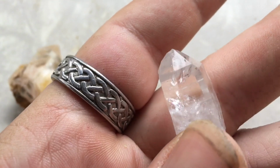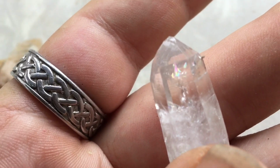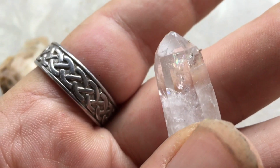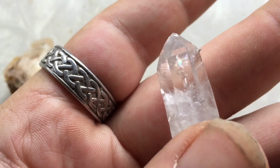I don't know if I turn it this way. No, I think it's only going to show right here, but you definitely can see that. Best piece yet. We're gonna put everything out on the table and show you what I found today.